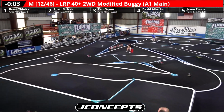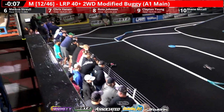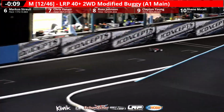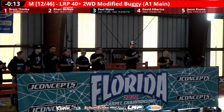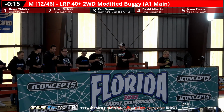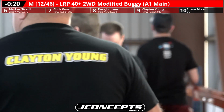Chris Van Air, race done. Clock has expired. David Alberico done. Brent Thielke looks like he's going to take the win here. Russ Johnson done. Here comes Clayton Young onto the front straightaway, done. And it's going to be Brent Thielke taking the win. Jason Rowan done. Rhett McNair finishing up in the 2. Marcus Scullai done. Waiting on Paul Wynn, in the 3. Paul Wynn done. So A main number 1 goes to Brent.